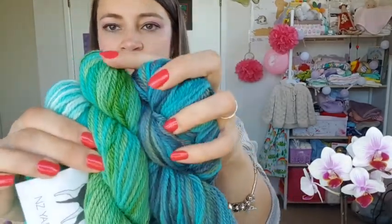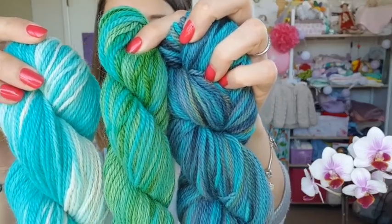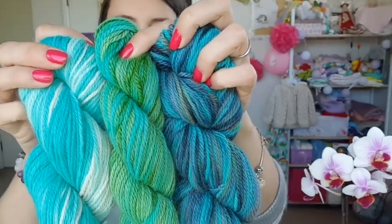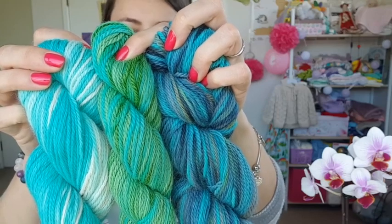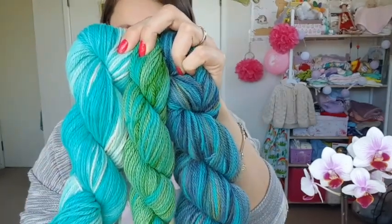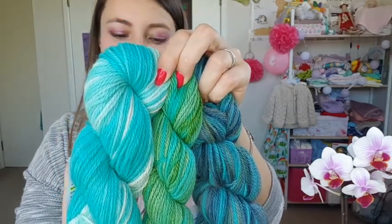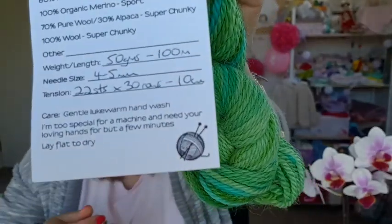Oh, so yeah, I have to tell you about the composition. It's 90% alpaca, 10% merino, and these are all DK, which is 8 ply, and it's about 100 meters per 50 gram. And because it is so special, it's not superwash. It's gentle, lukewarm hand wash. And as it says here, it's too special for a machine and needs your loving hands for about a few minutes. Here we go.